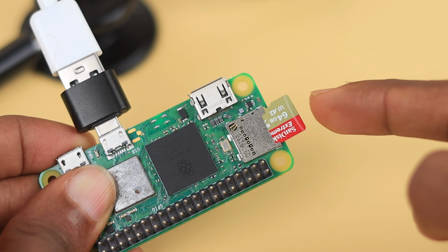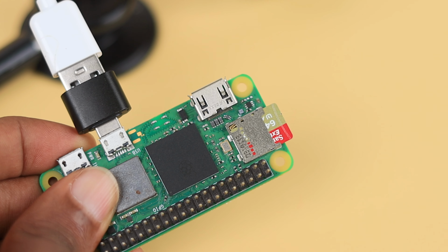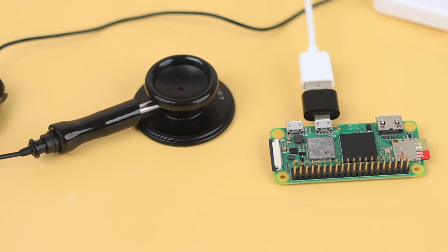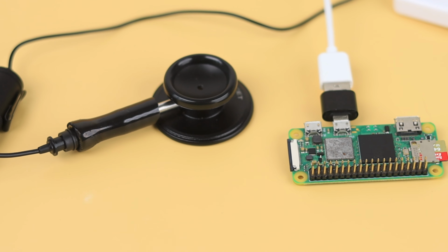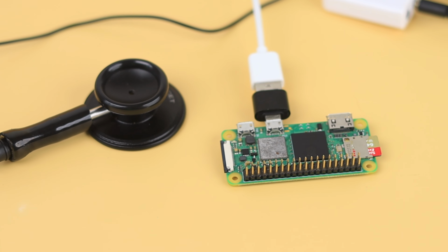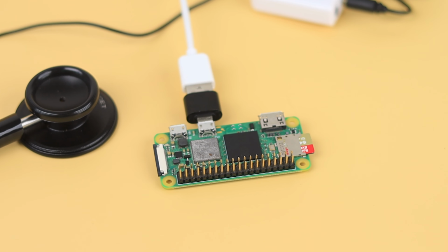Now it's quite simple, just unplug the SD card from the Pi 5 and plug it in the Pi Zero 2 W. But there is a catch. After porting everything from Pi 5 to Pi Zero 2 W, we expected everything to work, but it didn't.